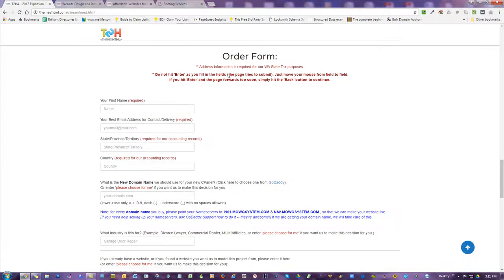Last thing I want to point out, funny thing about the order form, when you're putting stuff into the order form, don't click the enter key, because if you hit the enter key, it thinks it's supposed to go to the next page prematurely.